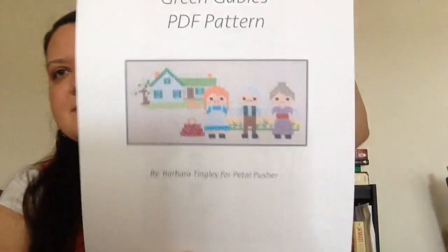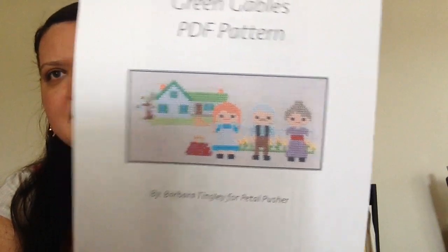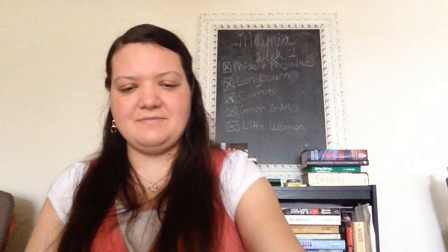Green Gables. That's what that looks like. And here's what I got done on that. So I'm pretty happy with my progress on that. It's a lot smaller than I thought it would be. Like, a lot smaller than I thought it would be. But oh well, it's still cute.